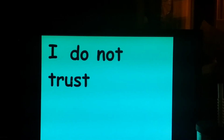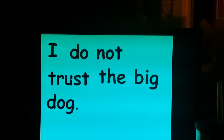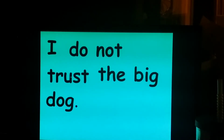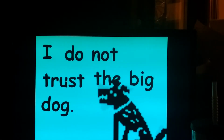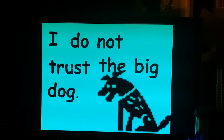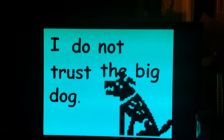I do not trust the big dog. That's because you don't know that dog, and you don't know if he'll keep his word, if he'll be kind. So I do not trust the big dog. If you see a dog and you do not know that dog, then do not trust that dog. Because they're animals. They might not be friendly to you. They might be scared.